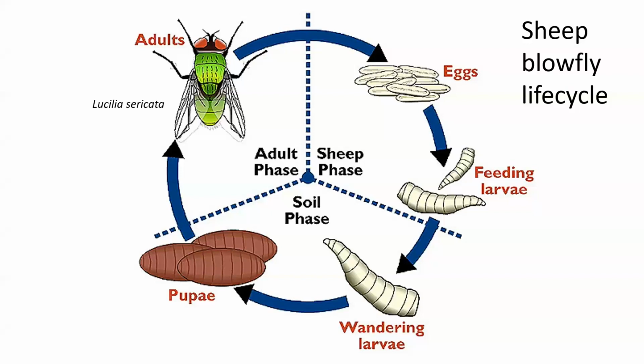The life cycle of sheep blowflies is quite simple. The adults lay batches of eggs, and every time they deposit a batch, it's about 200 eggs at a time. Those eggs are creamy white in color, and are laid in the wool close to the skin. I've got a picture here. You can see the batch of eggs laid, clumped together in that wool.